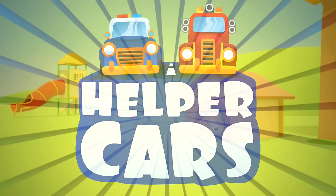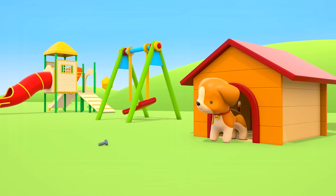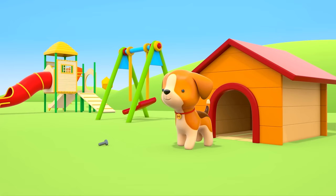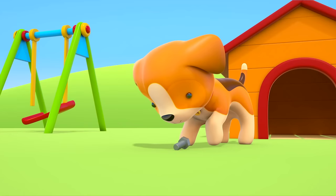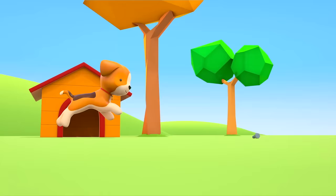The puppy is sleeping in his kennel near the playground. Look! He's only just woken up. The puppy is stretching. Oh, a bolt. Wherever did it come from? It's spinning around. The puppy is playing with the bolt.